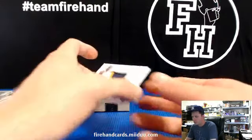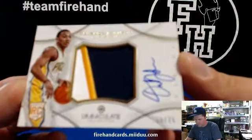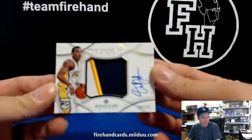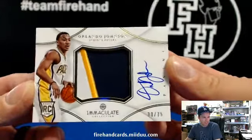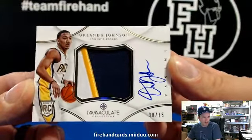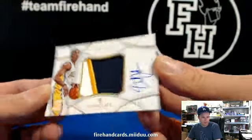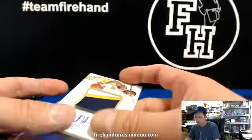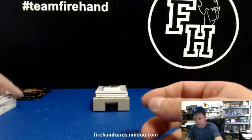All right. Jumbo Patch Auto, Orlando Johnson for the Pacers, 30 of 75 for case 3223. Got any case in the Pacers? 30 out of 75. Baby's trying to sleep. Dog starts barking, dude. Bad news.